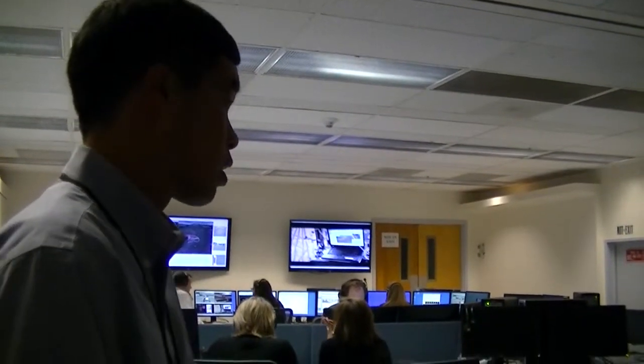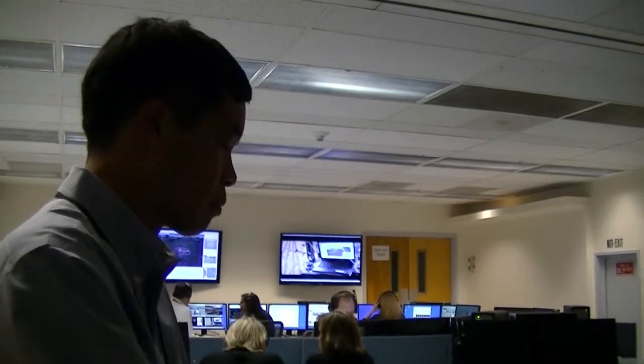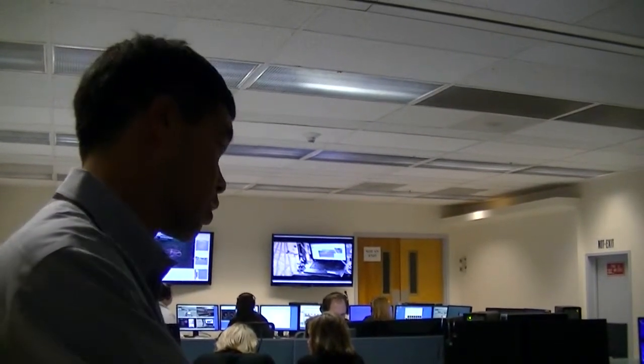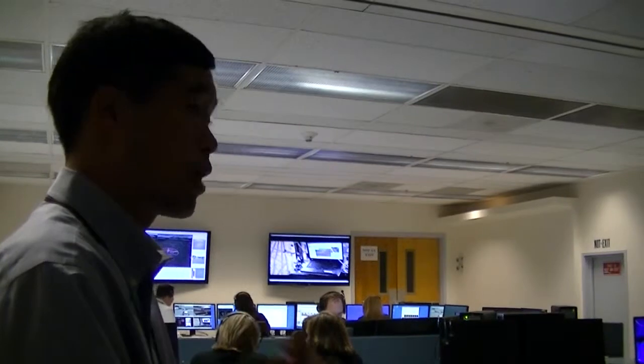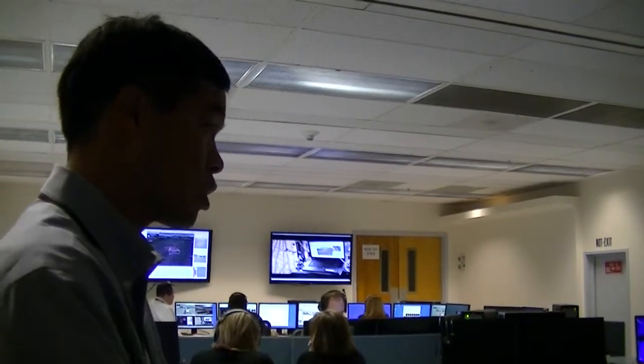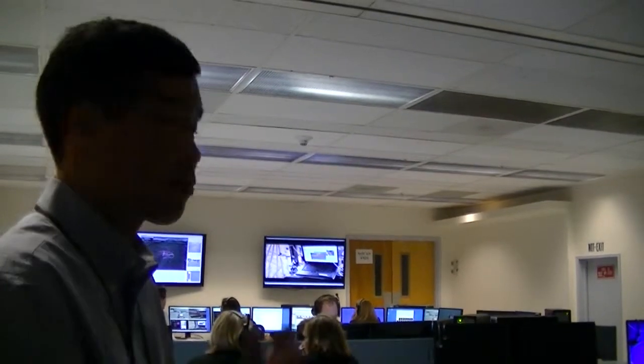The robot is actually fairly intelligent. It's not just a remote control car. You can give it commands and say, well, drive from point A to point B, take a camera image, drive to point C, use a 3D laser scanner. So it's basically a sequence of commands, and you send it to the robot, and it executes it by itself. So even if we can't talk to it, it can still be doing work. Now when we reestablish communications, it sends all the information back.